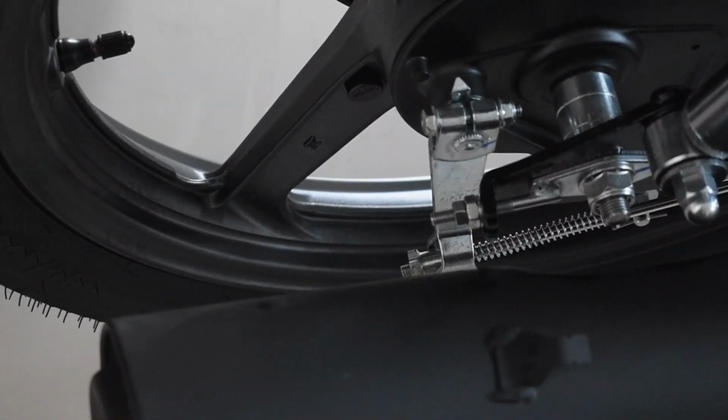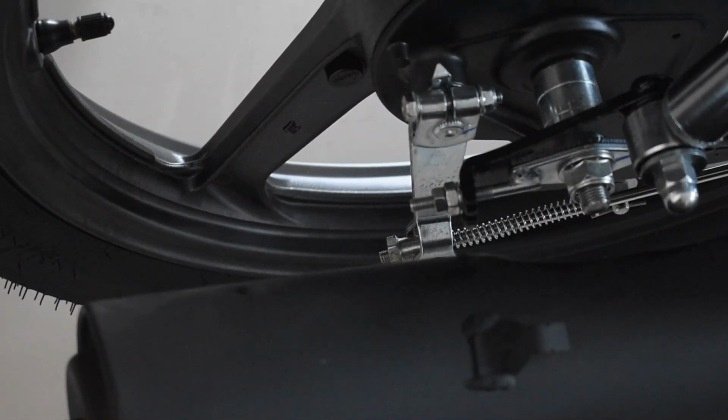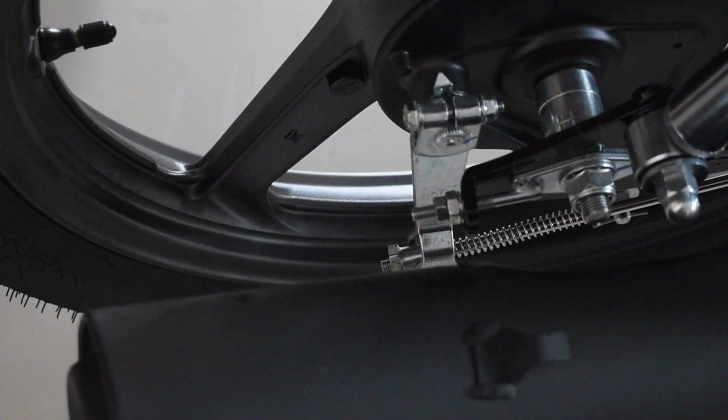And this bike did not get the ABS, but instead of ABS this bike comes with the IBS, that's also called the integrated braking system. This improves the braking power of this bike.